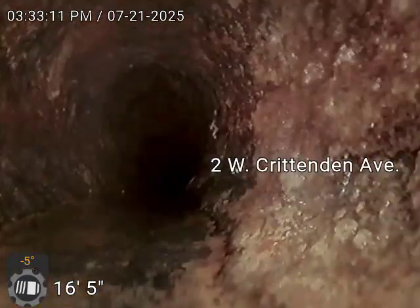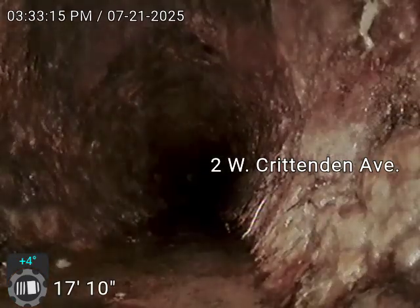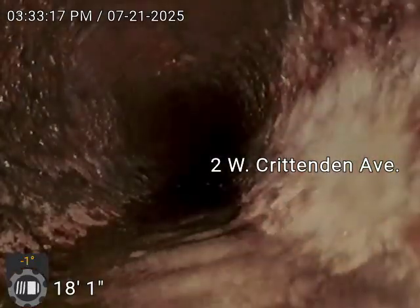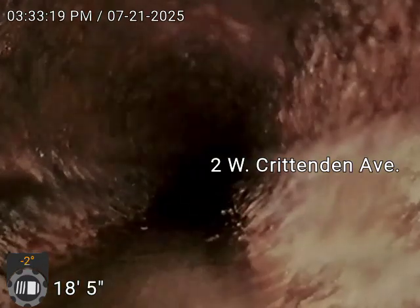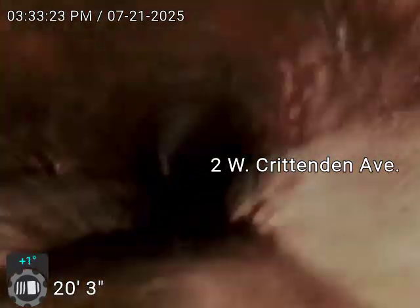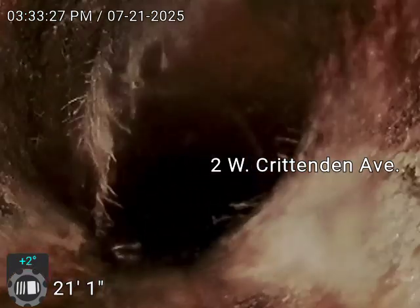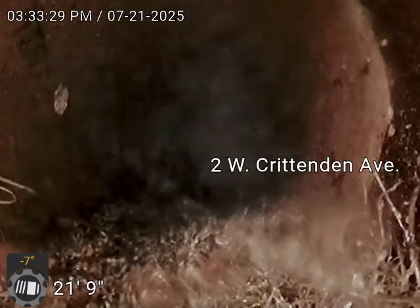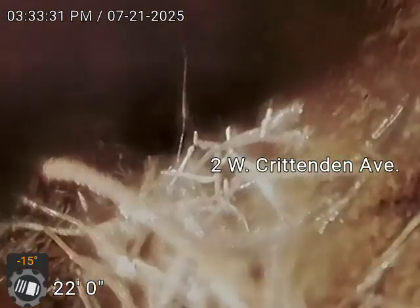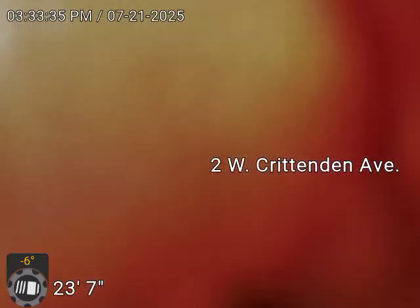There is evidence of backup, like you saw the toilet paper on the top of the line there. But that's pretty much all due to the root intrusion, and that's what would have caused the backup. And so there are some roots laying here, and I think we're back out to that transition that we saw in the last spot. Yep. So we just went past the inside clean out, and now we're back out to that same root ball.